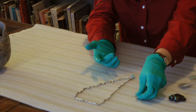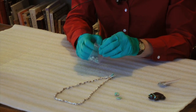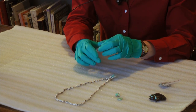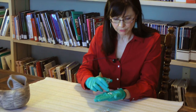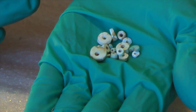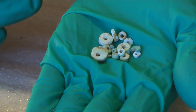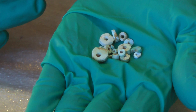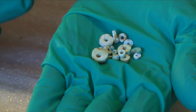The second standardized form are beads. And they made both tubular beads that are longer than they are wide, and most commonly, these little flat beads like this. So they would roughly shape them, drill them, probably with a very small stone drill. They may also have, in some cases, used sand and cactus needles, believe it or not.